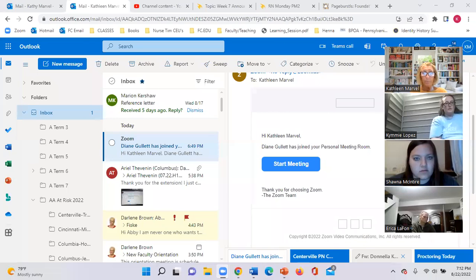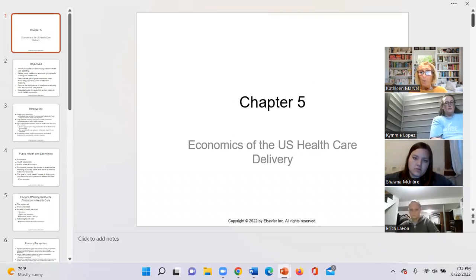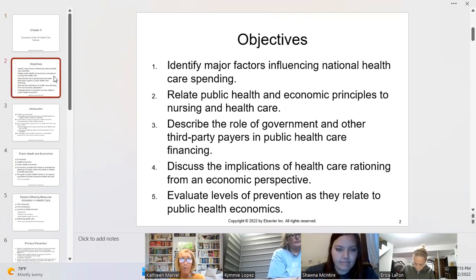Okay, so let's go to the PowerPoints here. Economics and the delivery of healthcare in the US. Okay, so here are our objectives for the chapter. You can read through these, but this is what we need to be focusing on in the chapter. I have highlighted a few parts of the book that are also going to be important to help you understand the concepts of how economics influences healthcare.